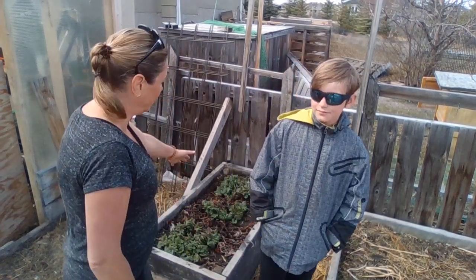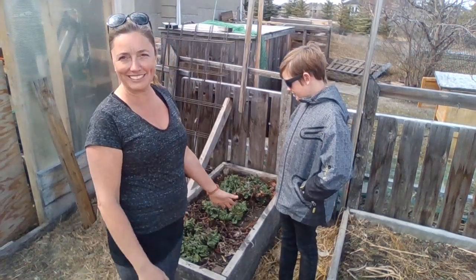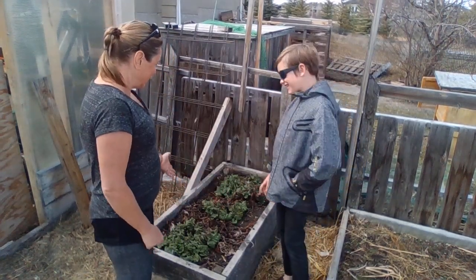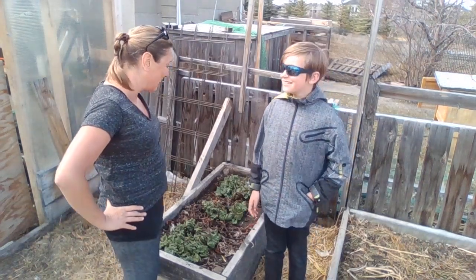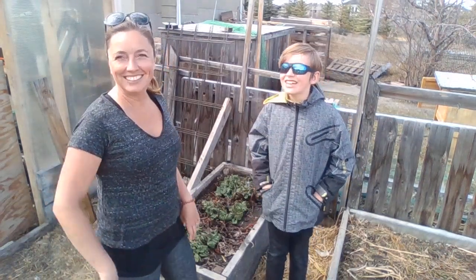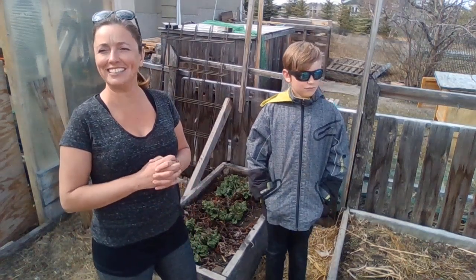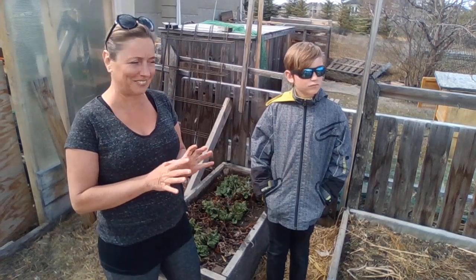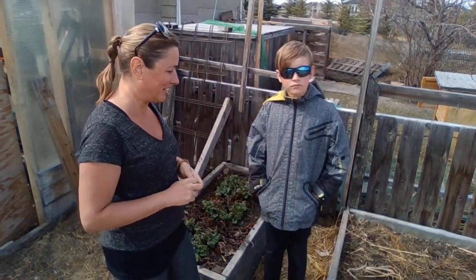So behind us here is our rhubarb. Well, one of our rhubarb patches. Yes, we have more than one. But we like to call the rhubarb sprouts Easter eggs. Because they come around Easter and they're bright and shiny. It's always such a lovely thing to see for the first time in the spring, those rhubarb sprouts coming up. They do look like a little egg coming out of the ground.